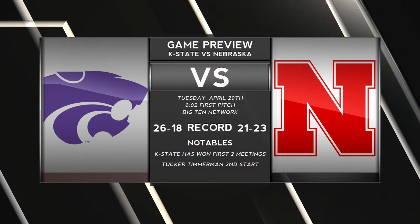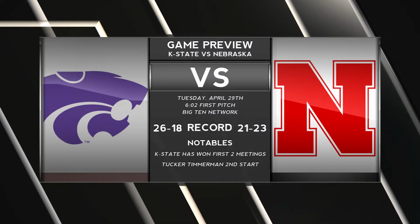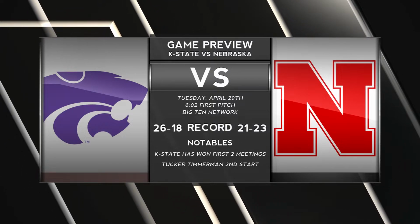Nebraska baseball takes on Kansas State for the third time this season, and the first time at home. Nebraska lost the first game 9-6 and the second game 12-8.